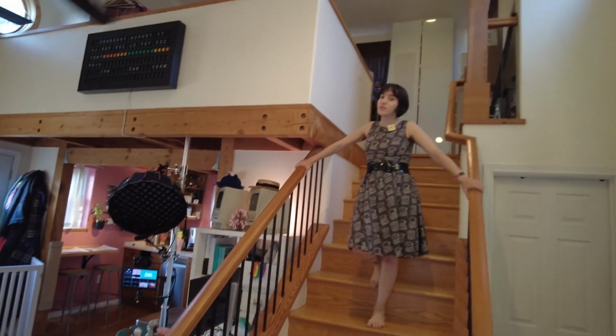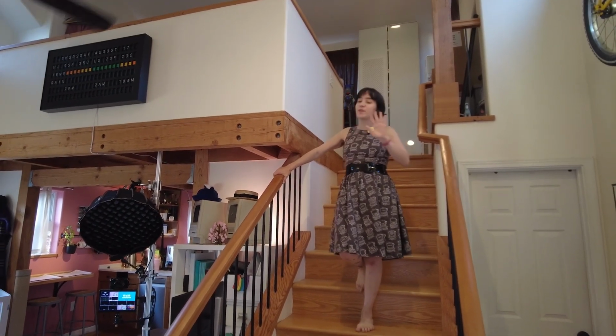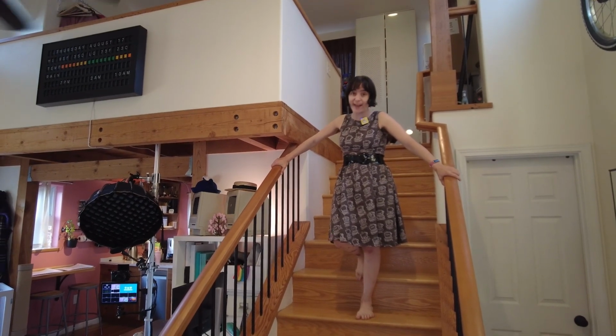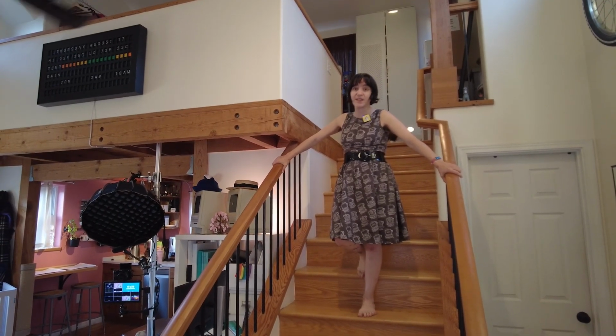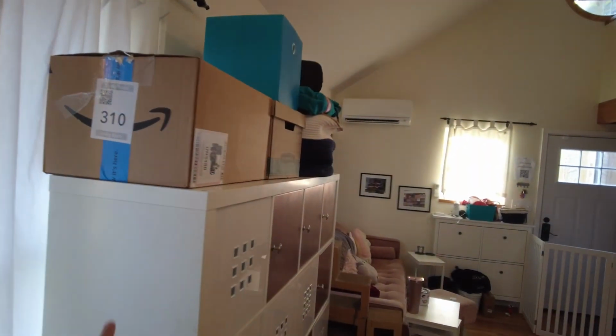So please don't judge us for any clutter that's left, because some of the clutter is just the necessity of two people and a cat living in a 600 square foot space. But some of it is still in the process of moving. Like all these boxes on top are not going to be there forever. Also, I own too many bags.